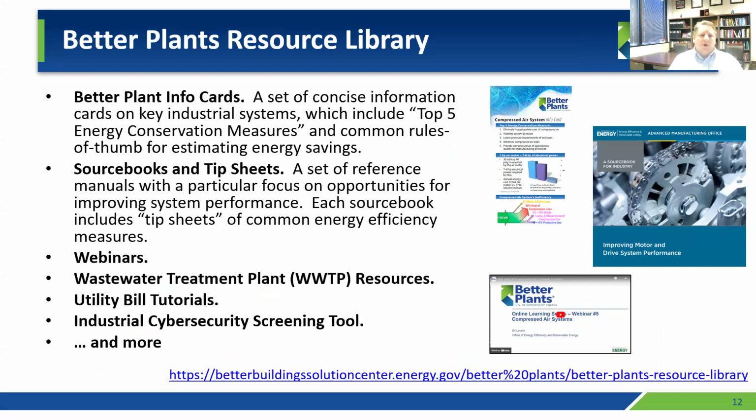And finally, the Better Plants program has an incredible resource library, everything from simple tip cards that you can take with you that give you some of the best practices out there for a variety of systems, such as pumps and fans and steam boiler systems or compressed air, as well as much more detailed source books that cover all the major industrial equipment categories. In these manuals, each of them come with generally 20 to 40 different tip sheets, which are different potential projects that you could look for that would reduce your energy costs, and a little bit about the analysis, how to recognize the opportunity as well as how to calculate savings.